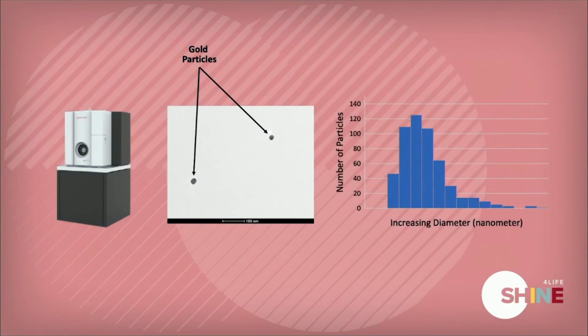The tiny gold crystals found in Gold Factor are very small and come in many different sizes and shapes. We can measure the size of the crystals using a technique called transmission electron microscopy, or TEM. This state-of-the-art technology allows us to see the varying sizes and how evenly they are distributed in the ultra-pure water. On average, the size of the crystals is between 10 to 30 nanometers in diameter.